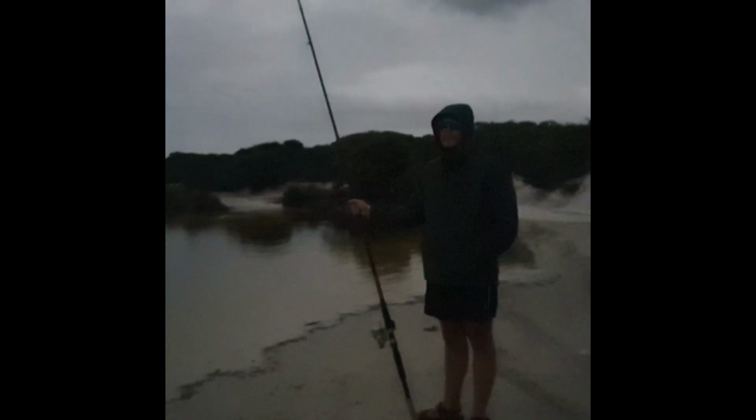We found this inlet while doing a bit of four-wheel driving on the tracks today. It's been rainy. Saw a few little fish jumping, so we've walked down from camp. JJ doesn't believe me that they're there, because I was the one that saw them. Anyway, now we're trying to catch them. And I just need to catch a small one, just to prove JJ wrong. But so far, no success. So, see if we can catch any.